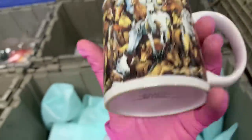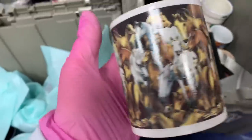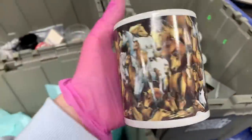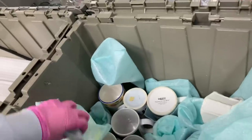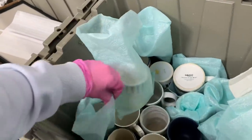Well, this is a pretty mug. It's a new follower. Oh yeah, thank you. I really like this a lot, because, you know, I love horses. Let's see if they have any other mugs. We were just chit-chatting while we were waiting. And there's a lady from Canada today, and I was like, Dumpster Diva, hey. A cute little birthday mug.